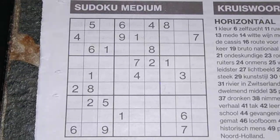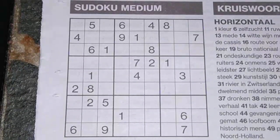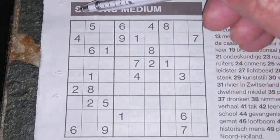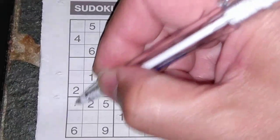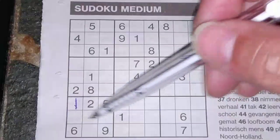A lot of ones. So let's start with 1 because I see here 1, 2, 3, 4, 5 ones. 1 in this column, third column, 1 in the second column. So in the first column, the only 2 places for the 1 should be here or there. But I see here 1, no 1 there. 1 should be here.